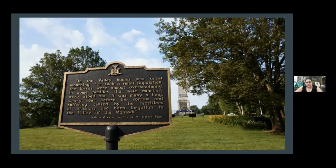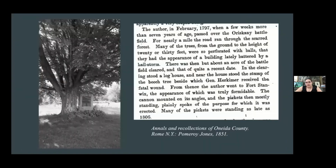Valley of the Mohawk." And we see that show up in one of the earliest histories of our area, which is the Annals and Recollections of Oneida County by Pomeroy Jones. In 1851, he recalls going to the battlefield as a child in 1797. He says that many of the trees from the ground to the height of 20 or 30 feet were so perforated with musket balls that they had the appearance of a building that would be battered by a hailstorm.